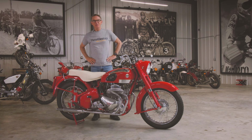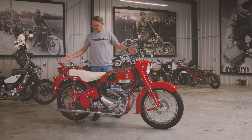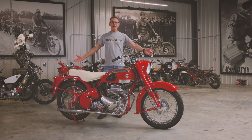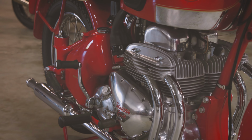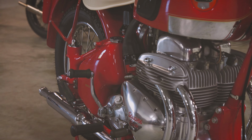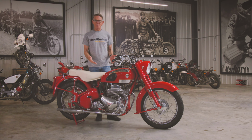Hi, I'm Randy Pobst, and I'm in Elkhart Lake, Wisconsin at Throttlestop. And before me is a 1959 Ariel Square Four Mark II. This bike is one of my lifelong dream bikes because it has an incredibly unique engine.